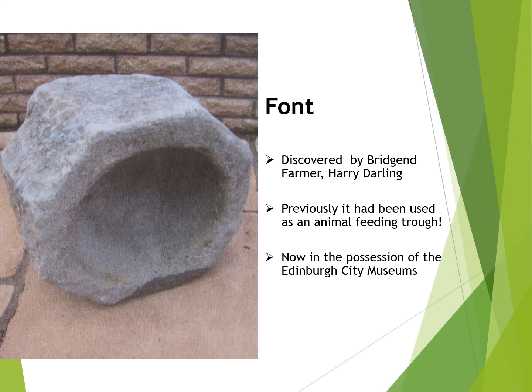We do have some physical evidence of the chapel's existence. A stone font was discovered by Harry Darling in one of the farm's outhouses, and is now in the care of Edinburgh City Museums. Seemingly, this old relic had survived through the years by being used as an animal feeding trough.